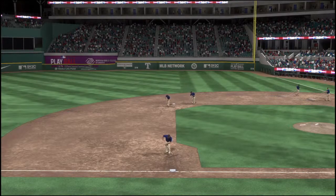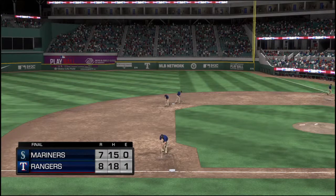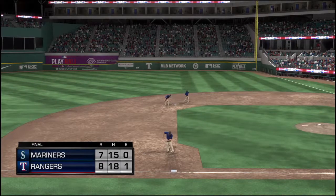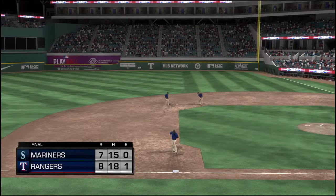A 1-run finish, an 8-7 game tonight. The Rangers brought the bats in this one with 18 total hits. Jose Leclerc claims the win out of the pen, his first. So that'll put a wrap on things here this evening.